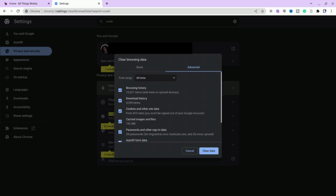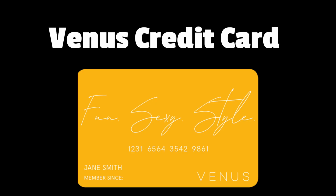So I don't like to clear my data, but some people need to do this. So if you're not getting that pop-up, go ahead and clear your data. Once you do this, now you can go to any website and try the shopping cart tricks. You have your information in the system, and you actually allow the pop-ups on your computer or your device. So let's get into applying for the credit card that you want.